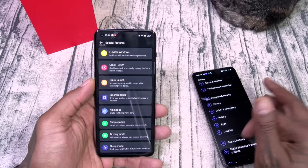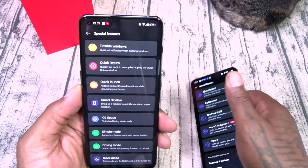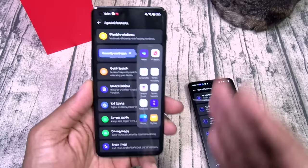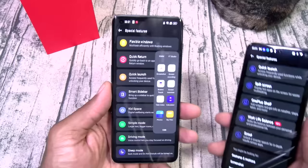Look at the difference. You see, with ColorOS, you got flexible windows. Okay, you got Smart Slider, which is this. Now, that might not seem like a big deal, but I love that. That's like an edge panel kind of thing. I love that. When you're on certain apps, you hit the Smart Slider. You see, I got custom apps set up. It's just lack of customization, lack of features. Okay, so I wish that OnePlus would just jump on ColorOS.